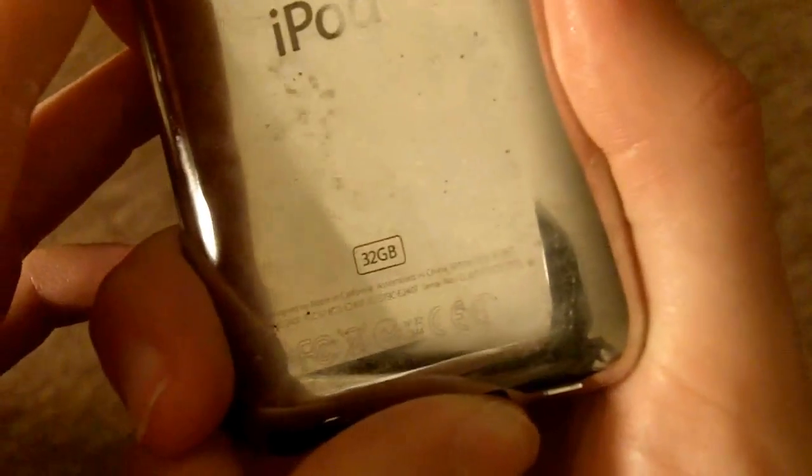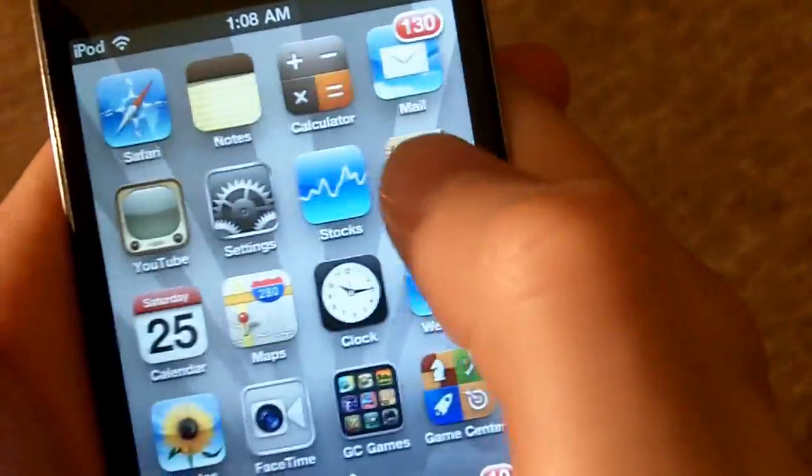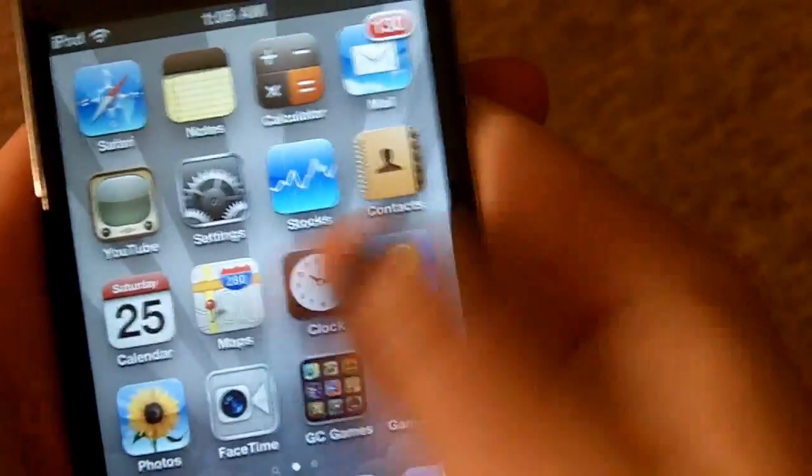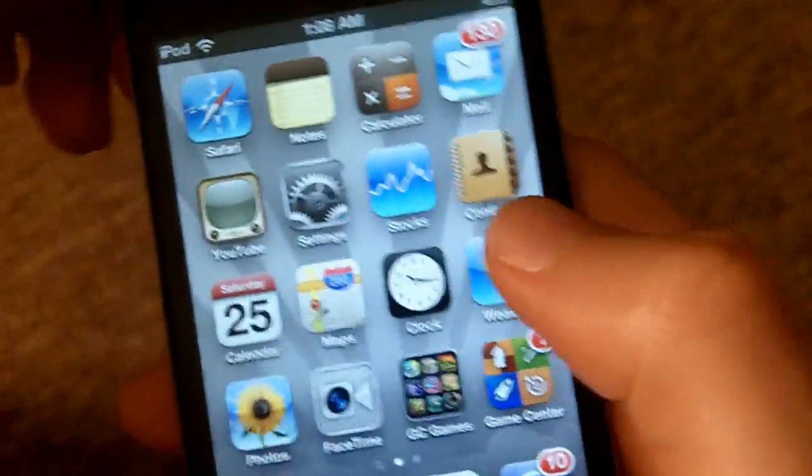Right now we have 8 gig, 32 gig, and 64 gig. There's a possibility of a 128 gigabyte model, although I don't really see a need for it, as 64 gigabytes will suffice for pretty much everyone. The software will be iOS 5, which Apple has already shown.